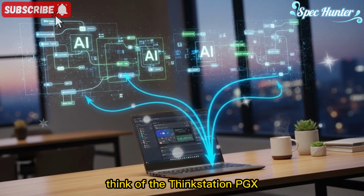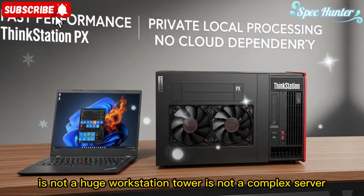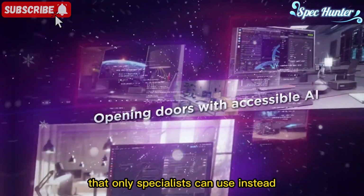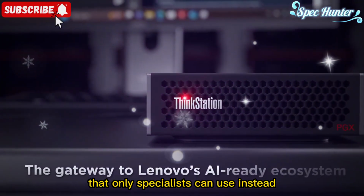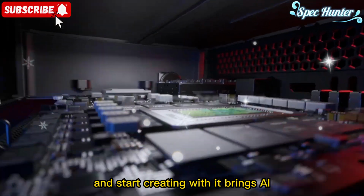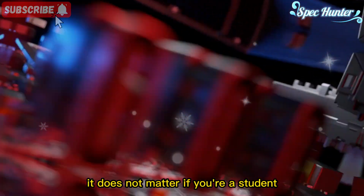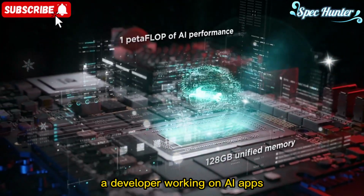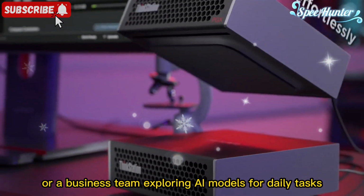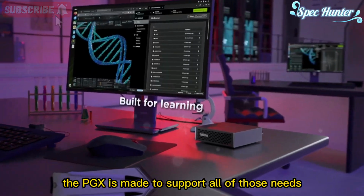Think of the ThinkStation PGX as a smart and compact entry point into the world of AI development. It is not a huge workstation tower. It is not a complex server. It is not an expensive system that only specialists can use. Instead, it is a desk-friendly device that you simply plug in and start creating with. It brings AI closer to you in a way that feels natural and easy. It does not matter if you're a student learning machine learning for the first time, a developer working on AI apps, a content creator using AI tools, or a business team exploring AI models for daily tasks. The PGX is made to support all of those needs.